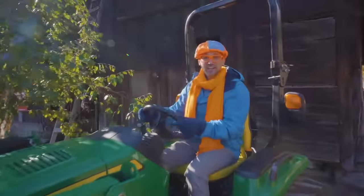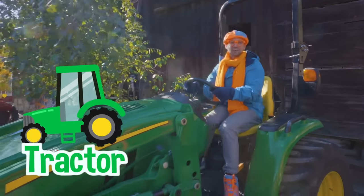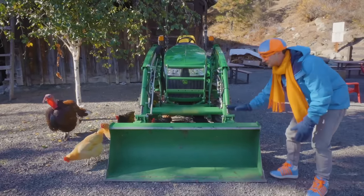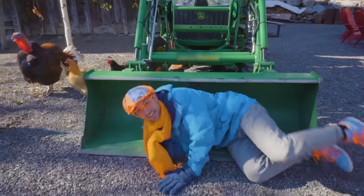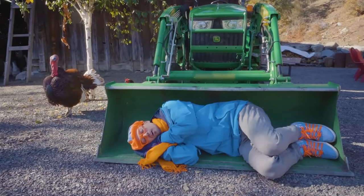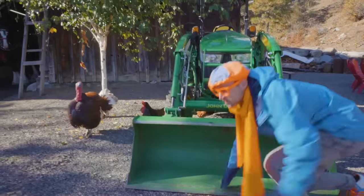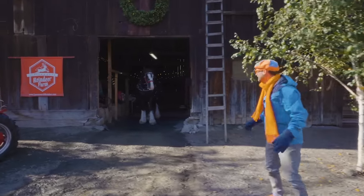Check it out. I'm on a green and yellow tractor. I love tractors because they allow you to do so much work on the farm. Check it out! This tractor has a giant bucket. I could even lay inside and take a nap. Wait, no time for napping. We have so much more to explore at the farm. Hey! Oh, hello!